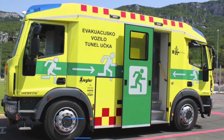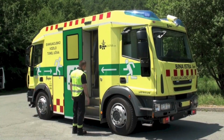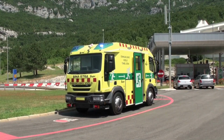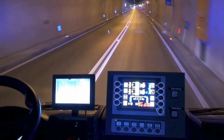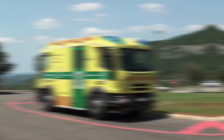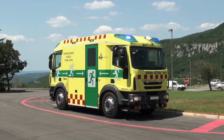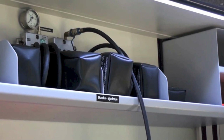We begin today's list with the Ziegler Marker. One groundbreaking advancement in transportation is the TRV Z1 Mercury. This unusual vehicle has two cabins to reduce the need for turning around and is specifically made to operate in tunnels. In the event of a fire, its main purpose is to evacuate people.